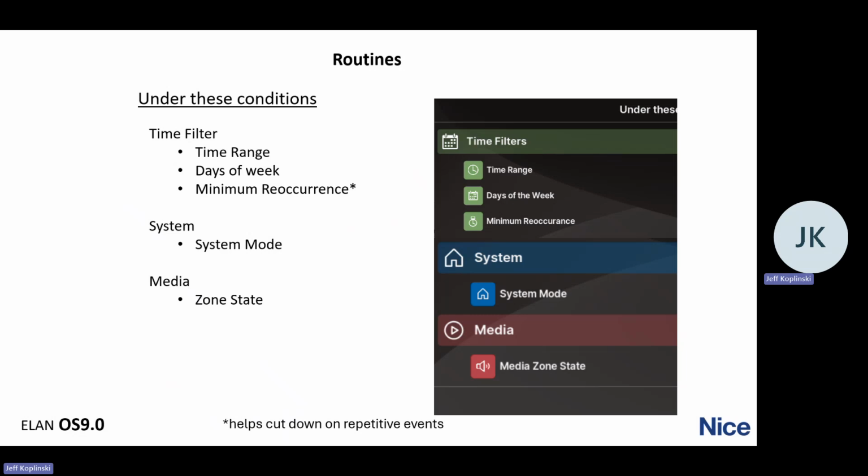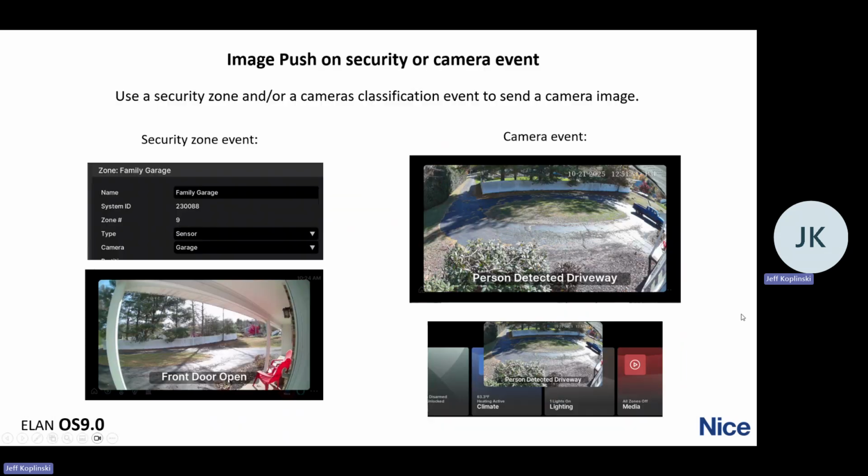You've got predefined minimum reoccurrence values that the end user can choose. We can also tie it to system mode. Maybe I only want something to happen in away mode, not in home mode, or maybe just in entertain mode. We can key it to a system mode. And we also have zone states, right? Do this when it sees this, but only if this media zone is on. So we've got a bunch of different options as far as conditions where the end user can really refine and define what they're doing.